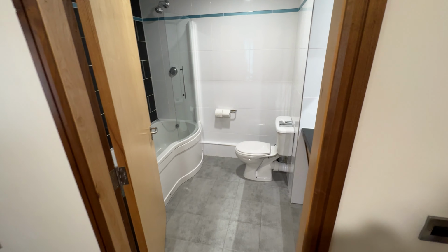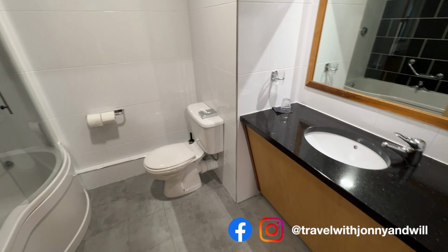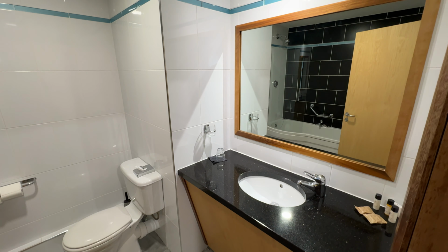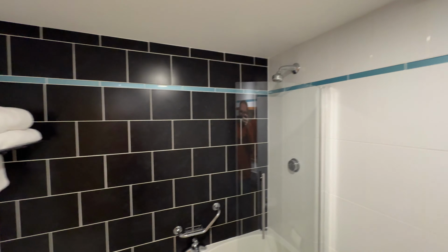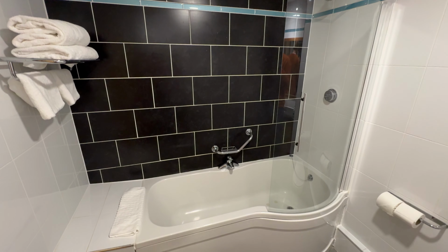And the bathroom was a good size as well. Comfortable. Sometimes hotels have tiny little bathrooms and they almost feel claustrophobic. And the shower this morning was really powerful and quite easy. It's just one button to start it and one button to turn it off. Now the thing with the room, the bed was really comfortable.